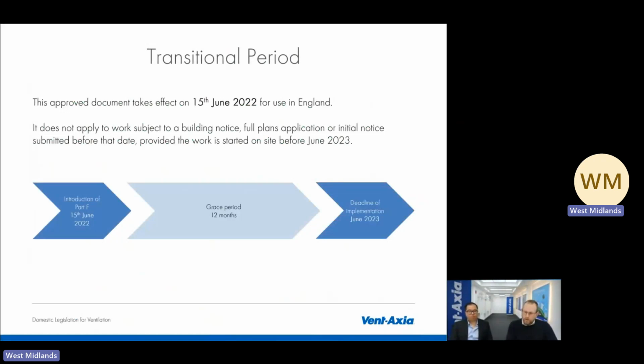The new 2021 edition of Part F, L and O take effect on the 15th of June 2022 in England. This means any new applications following this date will need to meet the 2021 edition. Any applications made prior to this date will be applicable for a 12-month grace period, which ends June 2023. Following this, each individual plot must follow these regulations in order to comply.